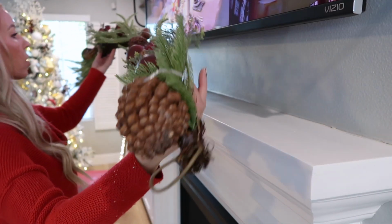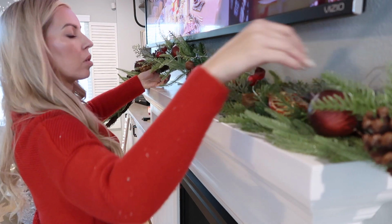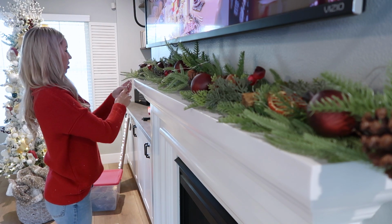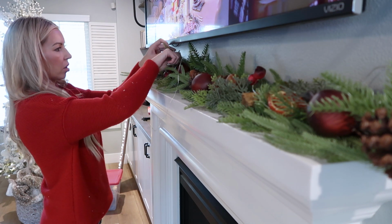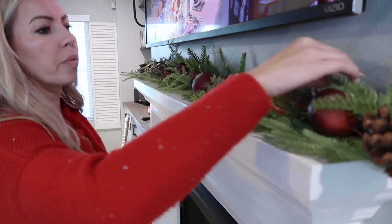This garland is new. I actually had it in my bedroom and decided to swap it out with just a regular green one with pine cones that was lit. And I ended up putting that on my headboard and bringing this downstairs. I actually bought the matching wreath, so I thought that could go on my front door and then it'll kind of bring the element inside as well.